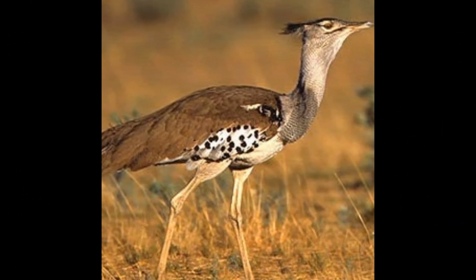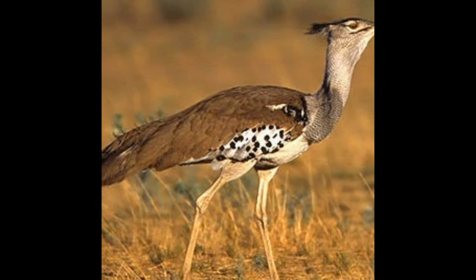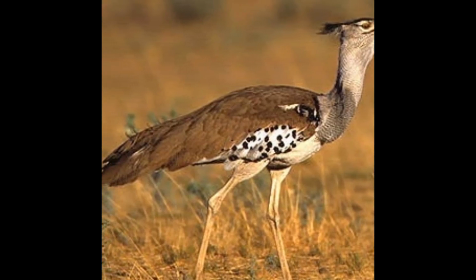These areas also allow for good visibility, helping the bustard avoid predators. Some populations of Kori bustards are found in regions with sparse tree cover, which offers shade and roosting spots without compromising their need for open spaces.